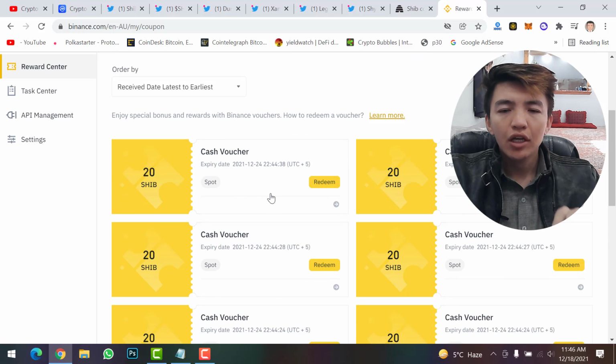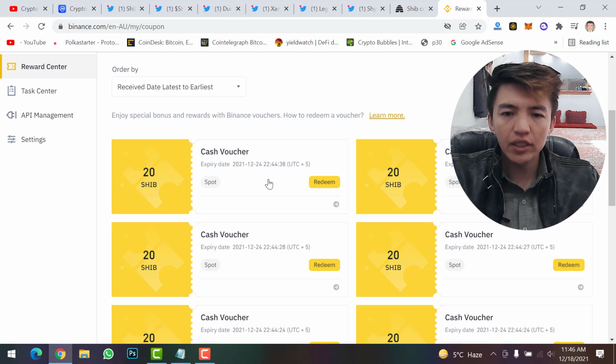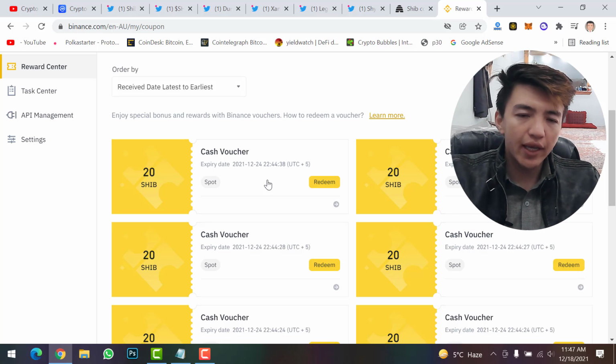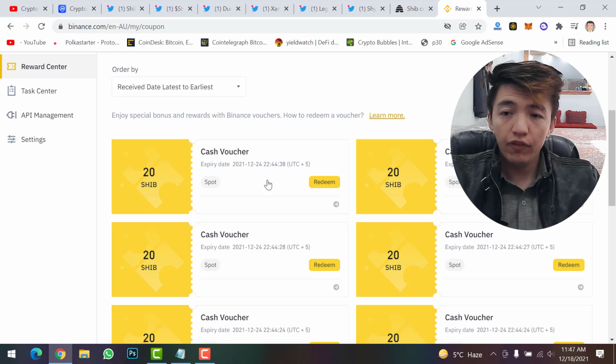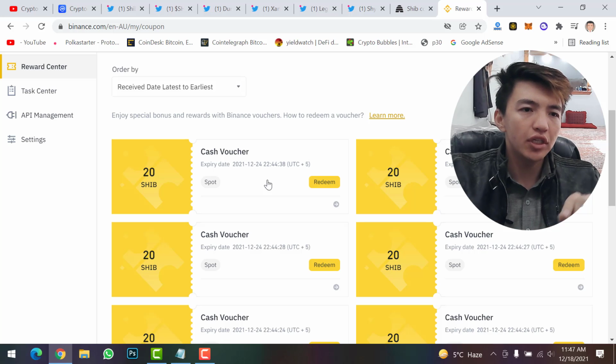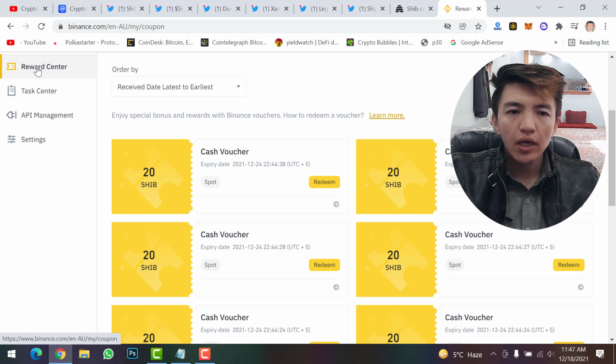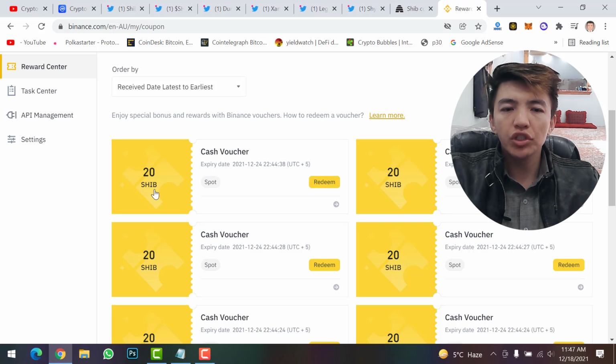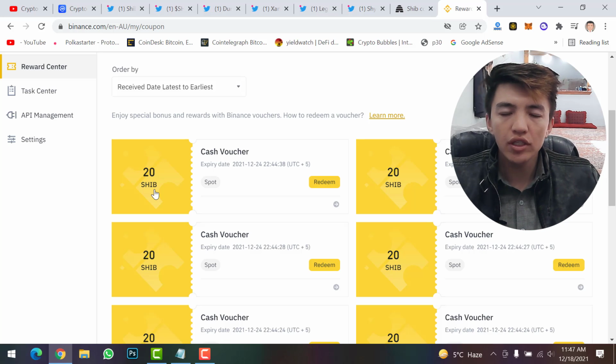Now, how you can transfer this to your spot wallet, how you can redeem this free Shiba Inu coin to your spot wallet: go to your Binance account and check your notifications. You might get a free cash voucher, you might get Shiba Inu coin for free. If you don't see any notification, just go to Reward Center. Check, you might get more Shiba Inu coin. I just got 20 SHIB per cash voucher, but check yourself, you might get more. No one knows about it.